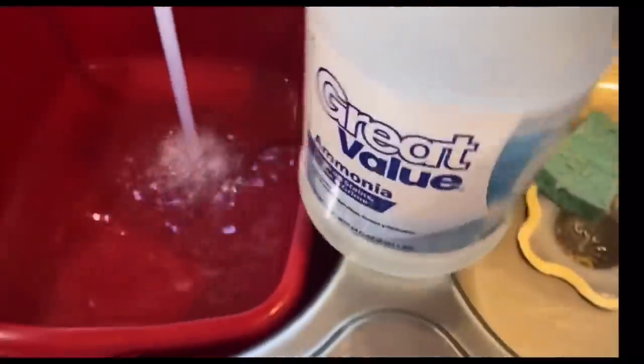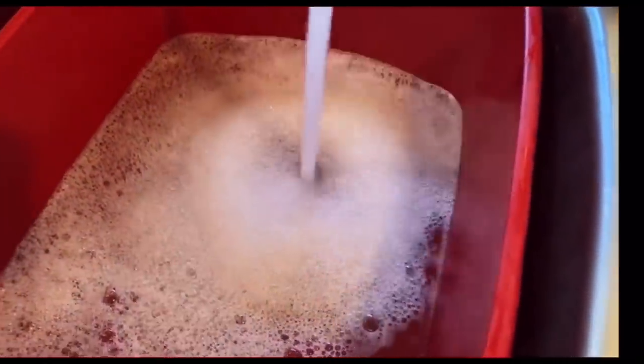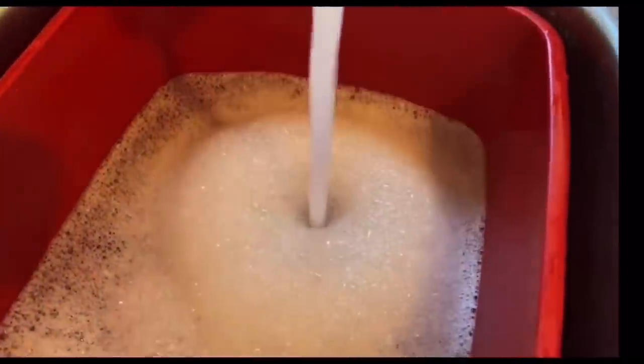Basically, if you have anything that is greasy, and I mean anything, what you can do is fill a dish pan with the hottest water that you can get out of your tap, add about a tablespoon of Dawn, as well as about a quarter cup of ammonia, and just let whatever it is sit in that water.